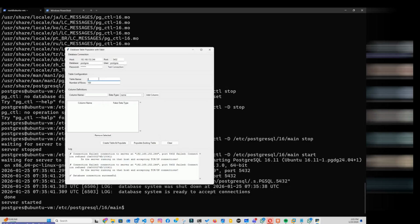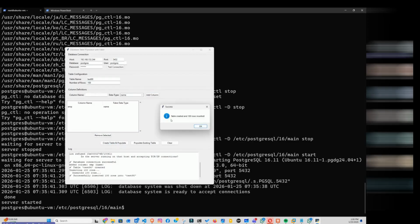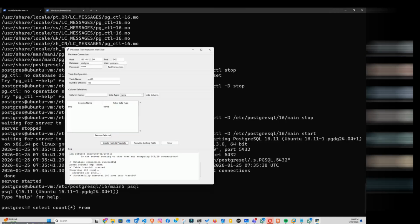Table name: test. Test 90. Column name: employee. Add column. Create table. Populate. See, table created with 100 inserts. So let's go and check it. Select count star from, what was my table name? Test.